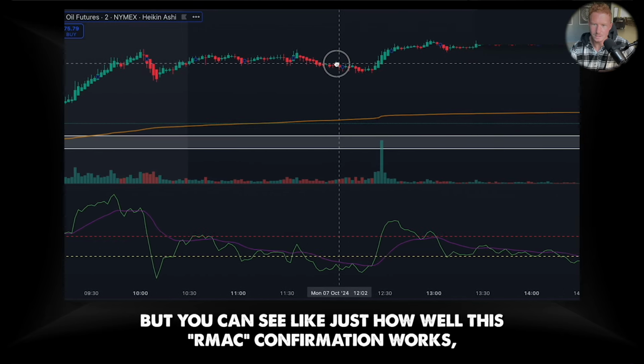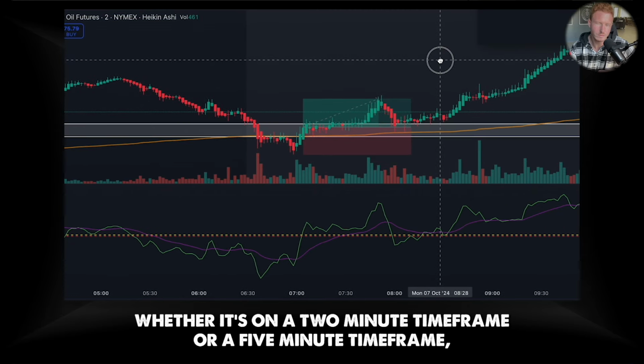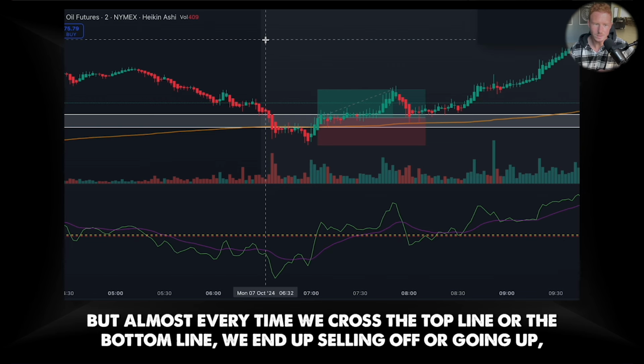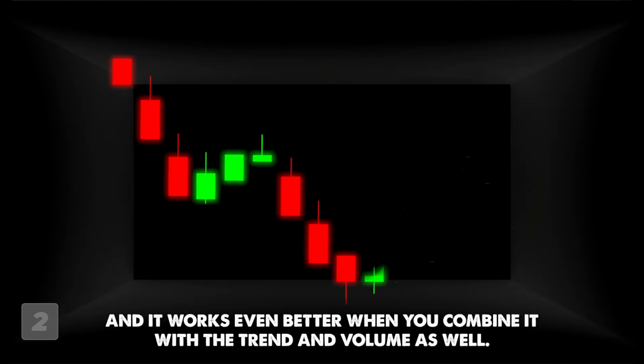But you can see just how well this RMAC confirmation works, whether it's on a 2-minute time frame or a 5-minute time frame. You can backtest for yourself, but almost every time we cross the top line or the bottom line, we end up selling off or going up. And it works even better when you combine it with the trend and volume as well.